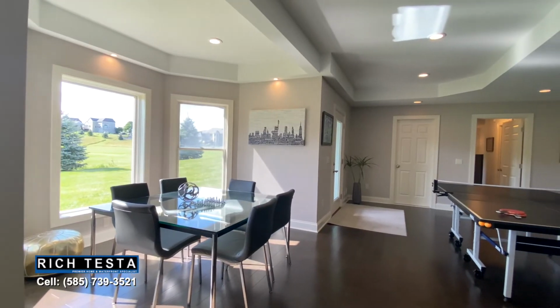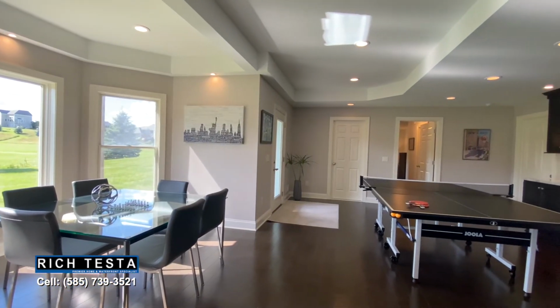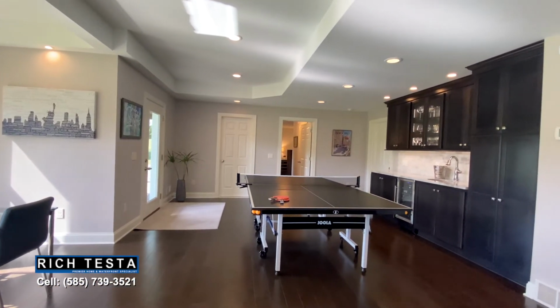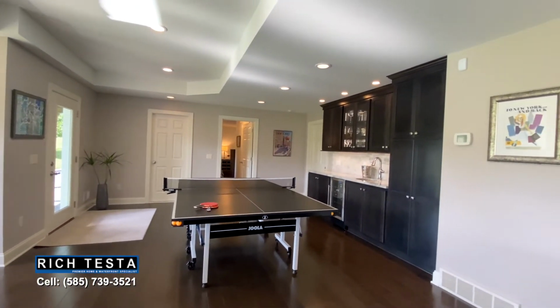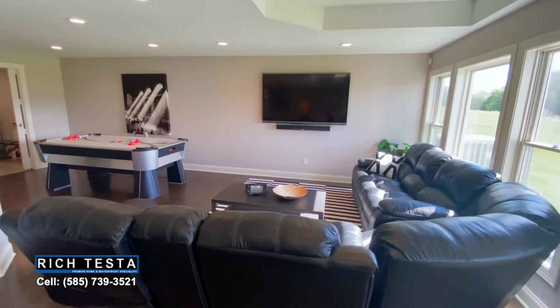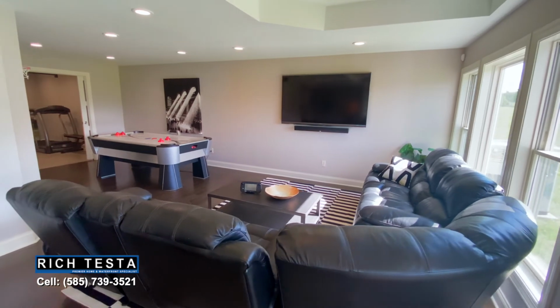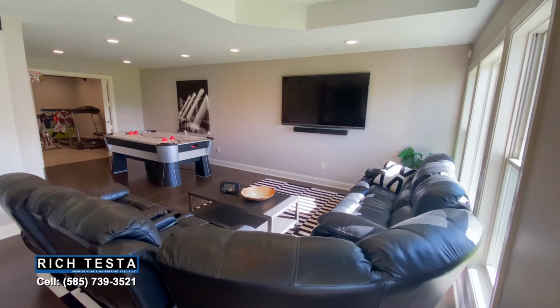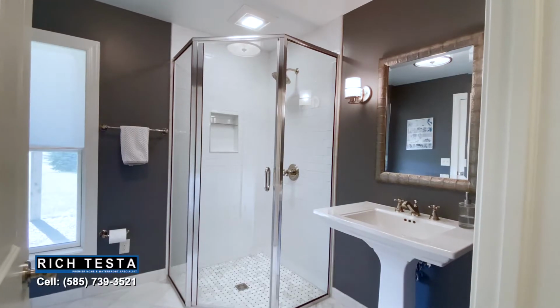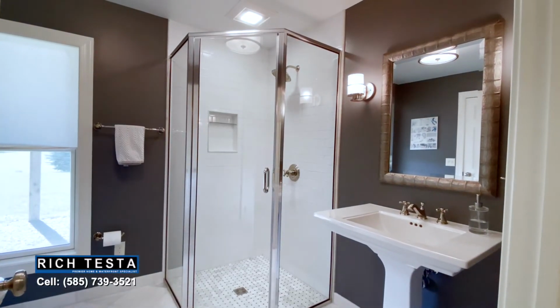This all-new walkout lower level is an entertainer's dream, with a great room featuring a dining area with a recessed ceiling, an elegant wet bar with quartz countertops and cabinetry lighting, an activity and gaming area with an adjacent gym, and a guest suite with a walk-in closet and a stunning full bathroom, all with beautiful hardwood floors.